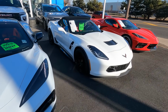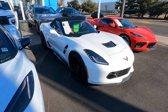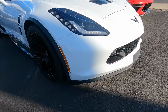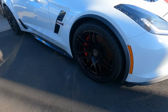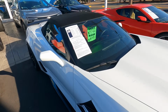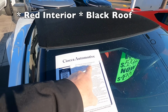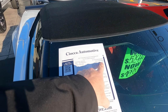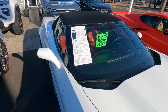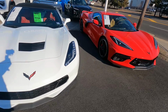I mentioned the Arctic white. This happens to be the C7 and a different price point. We're now under $50,000. Has the front splitter on the front, Grand Sport with an aftermarket black wheel, red caliper, convertible, red roof, 2LT, 2017 with 53,000 miles on it. This one happens to be an automatic transmission, but a really nice setup and a great price point.